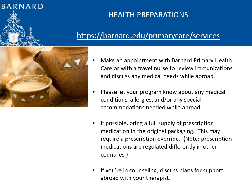In this time of COVID, it is particularly important that you make an appointment with Barnard Primary Care or a travel nurse to go over your immunizations and discuss any other medical needs or concerns while you are abroad. The website for Barnard Primary Care Services is listed here. As part of that planning, it is crucial that you share information with your program regarding any medical conditions, allergies, or other special accommodations you may need while you're abroad.